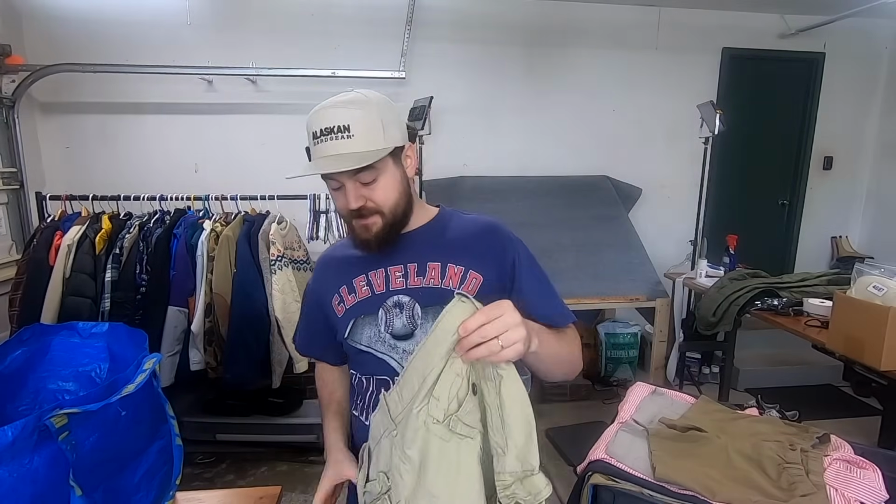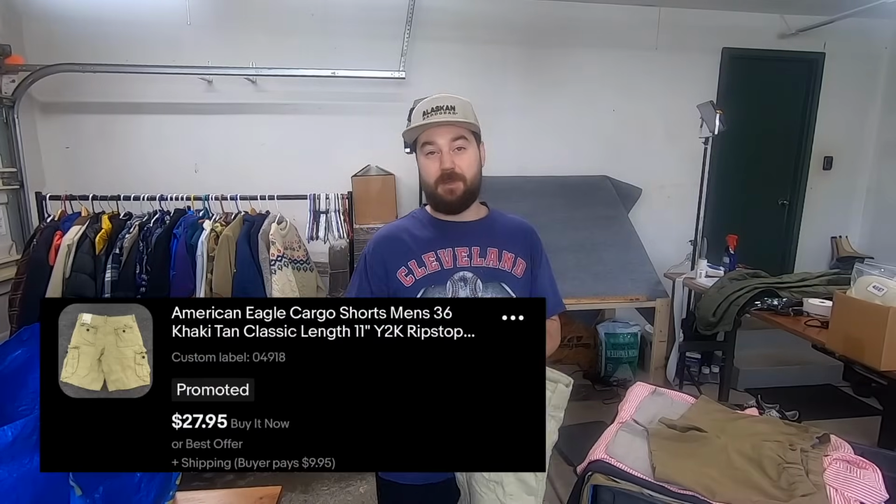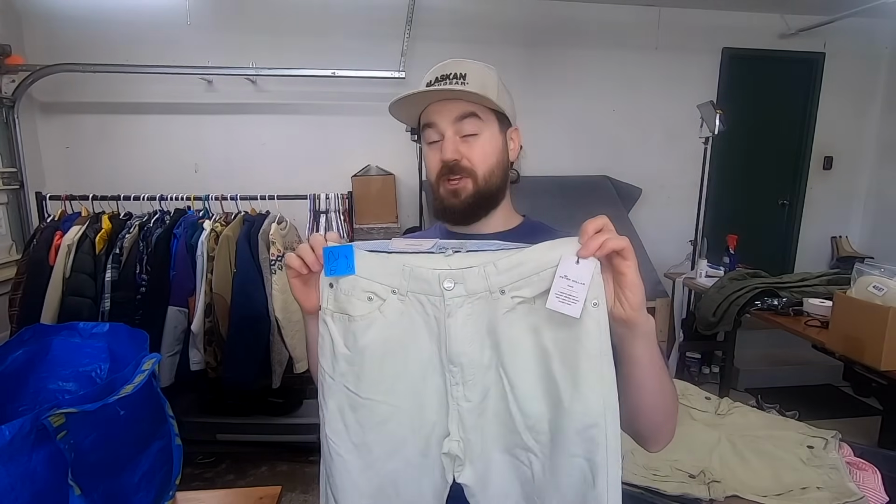The only reason I picked these up is because they are new with tags. That's going to increase the sell-through rate a little bit and help me get a little bit more for these, probably about 25 bucks. I paid about $10 for these Peter Millar pants, and they are new with tags, which is a really great deal.